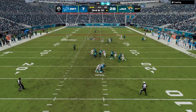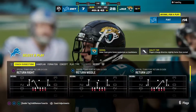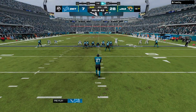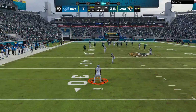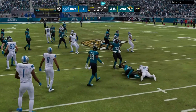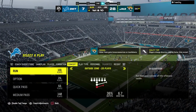Lawrence, under pressure, and they got to him again. Multiple defenders getting home there for a loss of 11. He's known for his legs and his fancy footwork, but he's not getting much of a chance to use it here. The defense continued to hold the upper hand by bringing him down on that play. A good kick, 48 yards, 4 on the return. And the Lions will take over at their own 36-yard line.